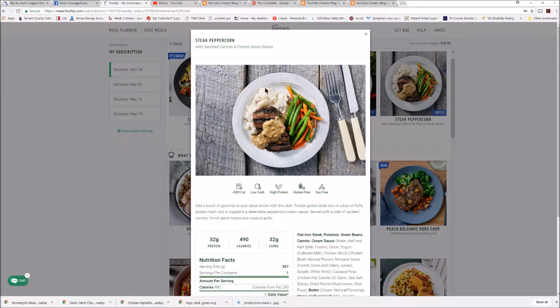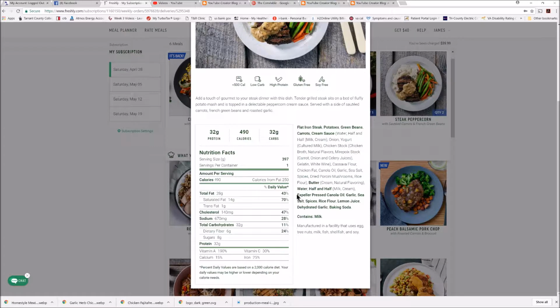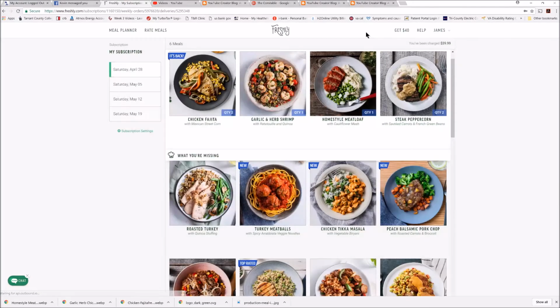Steak, peppercorn, sauteed carrots, and French green beans. That's pretty simple, down to earth. I don't know about this gluten free, because I like my gluten, but again, it's supposed to be better for you, so let's do better for you. And it tells you the calories, the carbs. If the food tastes good, I might stick with this one, because I'm cool with not having to go through the meal prep.